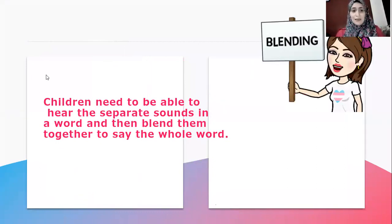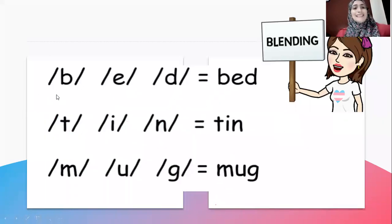Blending. They need to know separate sounds. For example, they will learn the sound B, the sound E, the sound D. It's not da, it's D. So it's B, E, D, bed. Yes, at first they will do it like this. I laugh at them, and when I do it myself, they laugh at me. So we are always laughing all the time during the class. Okay, we have a t, e, n, ten. We have a m, it's not mah, as I used to say. It's m, u, g, it's a mug.